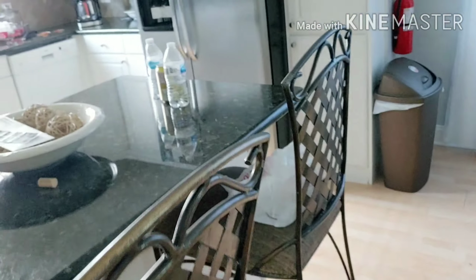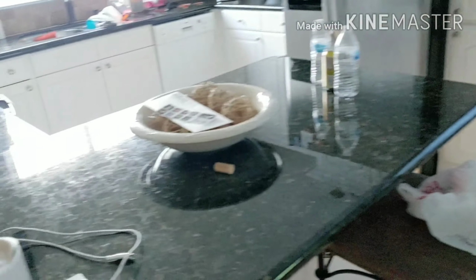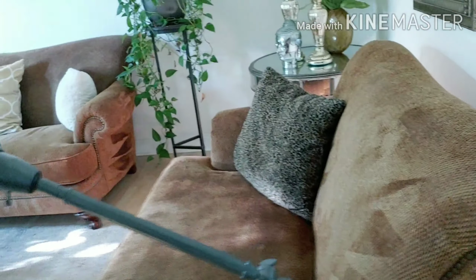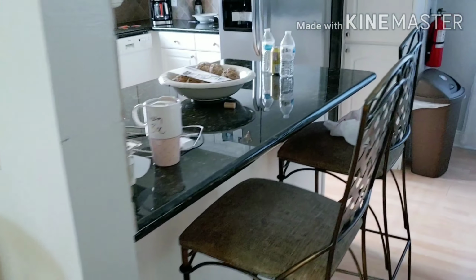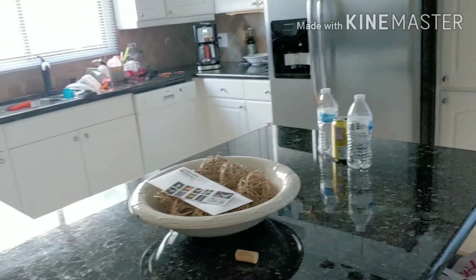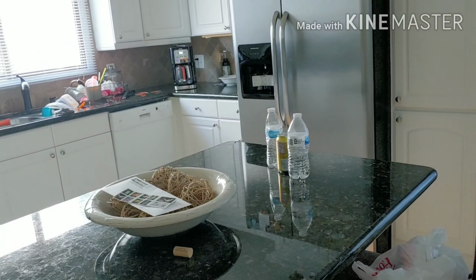Today, I am going to be cleaning this mess that I left last night. I usually clean up the kitchen right before I go to bed, or as I make my mess, but I didn't last night and it's okay. But I'm gonna be straightening up my kitchen area.